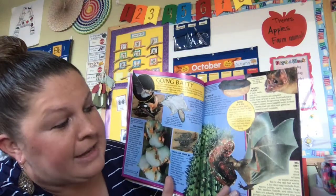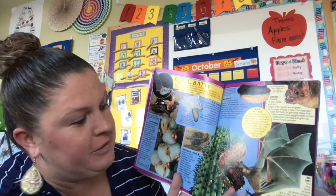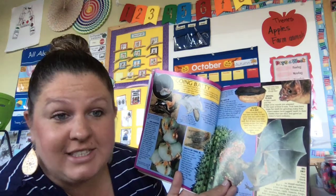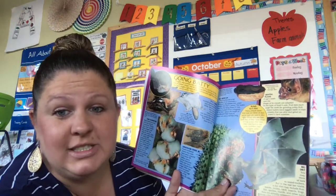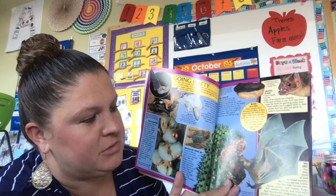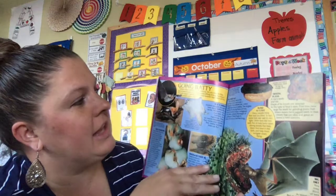So it says that bats like to eat lots of different things. They like to eat fruit, leaves, pollen, which is the dust on flowers, cacti, which is the spiky thing here. They also like to eat other insects like bugs, and they like to eat frogs and fish and spiders and lizards. So, would you eat those things? I don't want to eat those things. Maybe fruit, but I don't want to eat any frogs or spiders or lizards. You might eat fish. Some of you eat fish. So that is what a bat eats. That looks like yummy fruit.